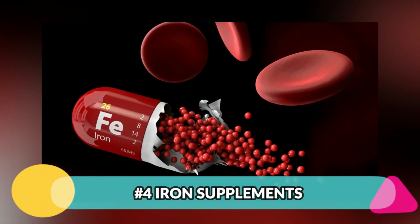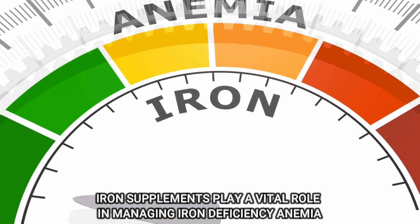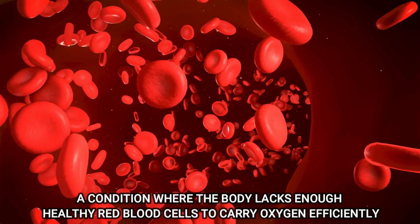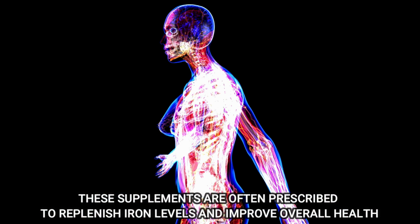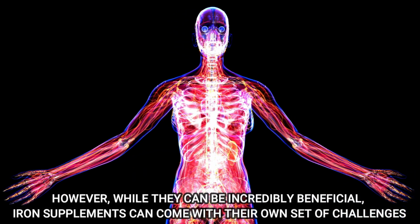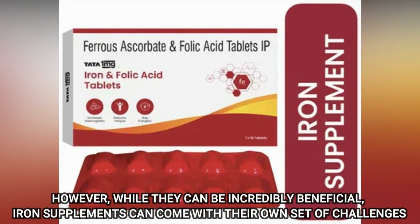Number 4. Iron supplements. Iron supplements play a vital role in managing iron deficiency anemia, a condition where the body lacks enough healthy red blood cells to carry oxygen efficiently. These supplements are often prescribed to replenish iron levels and improve overall health. However, while they can be incredibly beneficial, iron supplements can come with their own set of challenges.